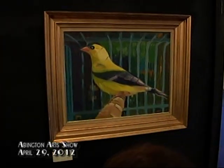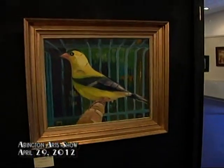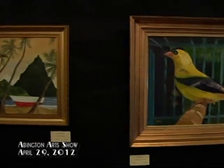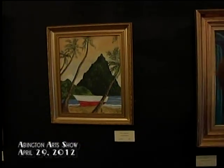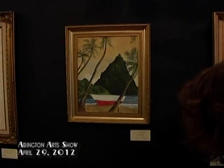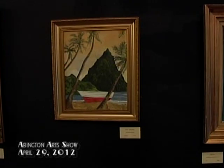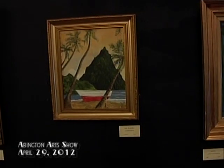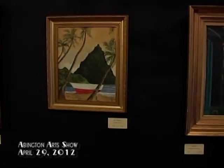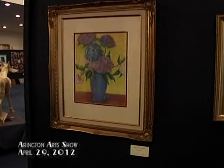This is by Ami Ray, and that's an American goldfinch, and that is done in oil. And this one is by Pam Hawaja. I'm not sure, I'm sorry if I'm mispronouncing it. And it's in French, Liberty. Done in acrylic. And we have Flower Vase by Dorothy Hammer, done in pastel.